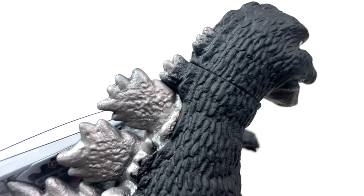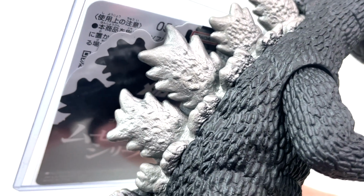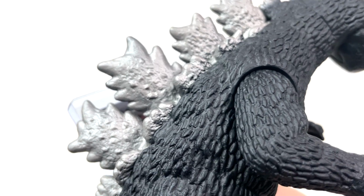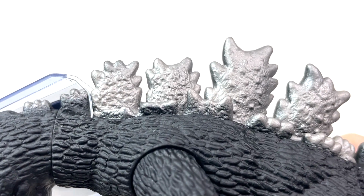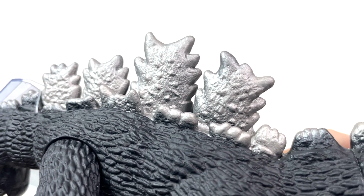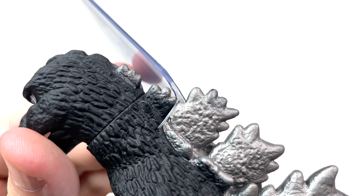Moving into Goji's dorsal fins over here, they're nice and solid silver with some nice details on them as well. Some of the outside row of dorsal fins aren't fully painted, but they're painted enough. Seems like these two on either side really got the brunt of the mist paint spray, but hey, for the most part, this looks great. I love how it looks, yes. I especially love that they bothered to paint even a little bit of the dorsal fins on the nape of Godzilla's neck moving into his back.